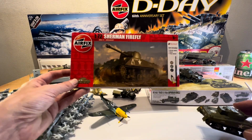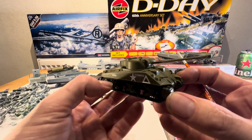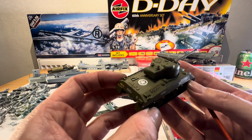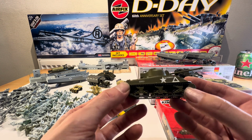Next up, we're moving on to this kit, which is an Airfix 1/72 Sherman Firefly, which is done out in a Polish regiment. This was painted with the supplied colours that came out quite well. I'm quite happy with this one. This was actually my first 1/72 armour build that I did.